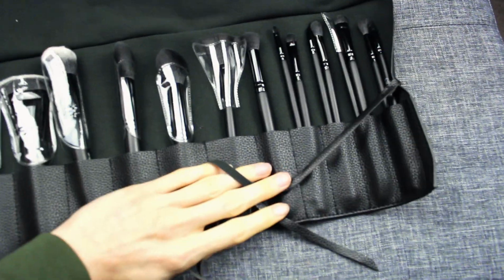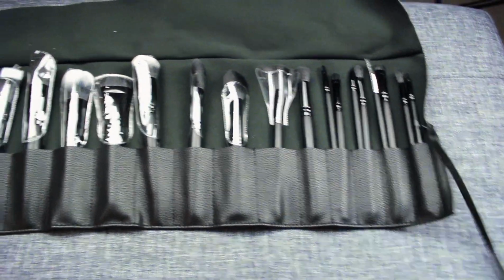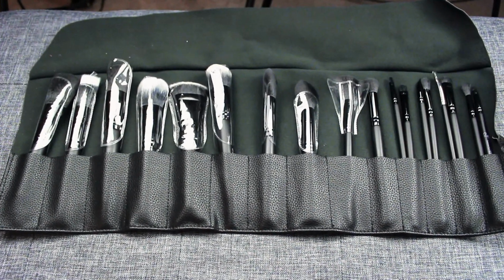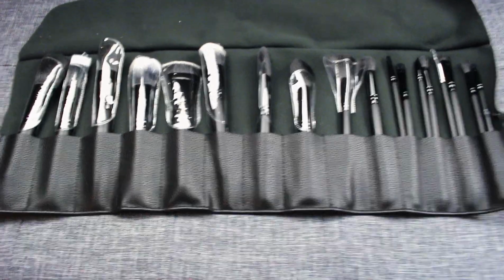If you're into makeup at all, then you know exactly how expensive brushes can really be. Like, super expensive. I've seen some super expensive brushes and brush sets at stores like Sephora and Ulta, and I just don't have that kind of money to blow on just makeup brushes, you know?